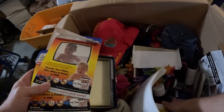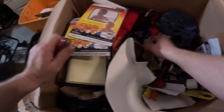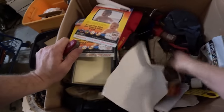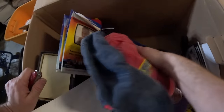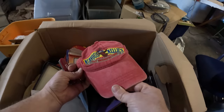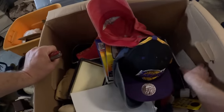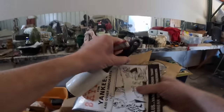Got pictures. Another Swiss Army knife. I have several of these already found. Lots of hats. Tons of hats. And they're all dusty. They're probably sitting up in the top of a closet collecting dust. Nervous Nellies. Crazy Waterfront Eatery. There's a Lakers hat. Looks all dusty. Some belts. Alright, that's about it. Some miscellaneous paperwork and stuff in there.